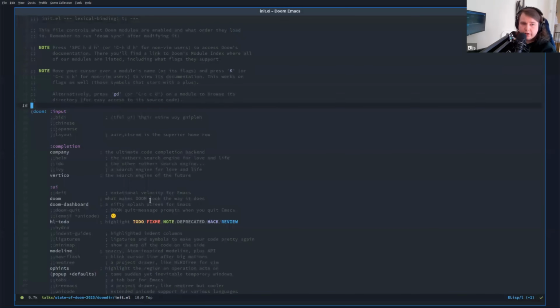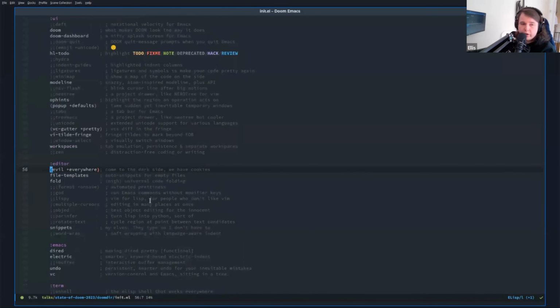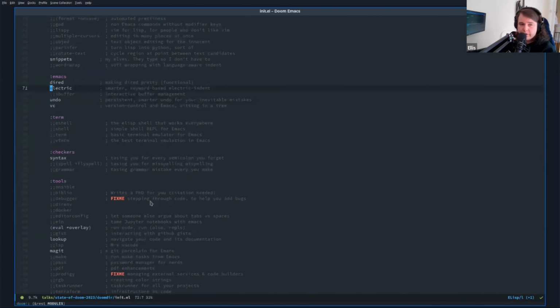There's this large Doom macro body here. You see we've got the categories like input, and there's a few modules underneath it, which aren't included by default because they're quite opinionated. Not everyone needs Chinese input or Japanese input. Then you've got completion down here, and we've got a large number of UI changes, editor stuff related to bare bones Emacs, so we improved Dired and stuff.